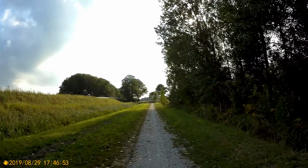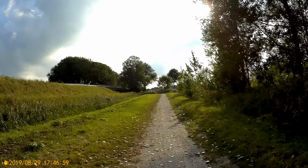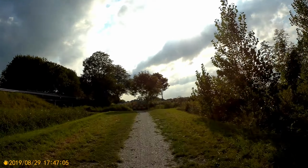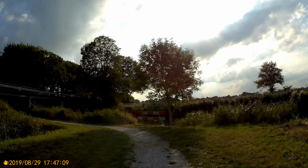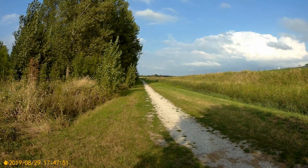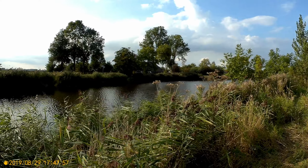I know where I am at the moment. I'm parallel to the ring road, or the Rijksweg, I mean, the N360. It is to my left. In front of me, the Gedempte Kattendiep. Well, this area where I came from. This here, the Gedempte Kattendiep.